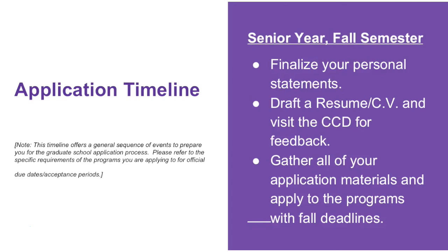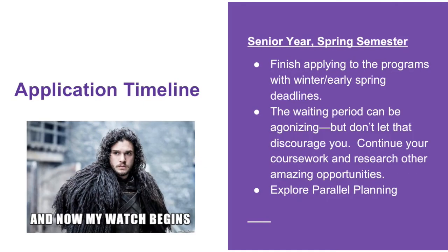In the fall of your senior year, things will start ramping up. This is when you'll be glad that you did so much prep work over the past few months. You'll want to finalize all of your application materials, such as your personal statement and CV or resume, and start applying to the programs with fall deadlines. Submitting applications may continue into the beginning of the spring semester, depending on application deadlines.